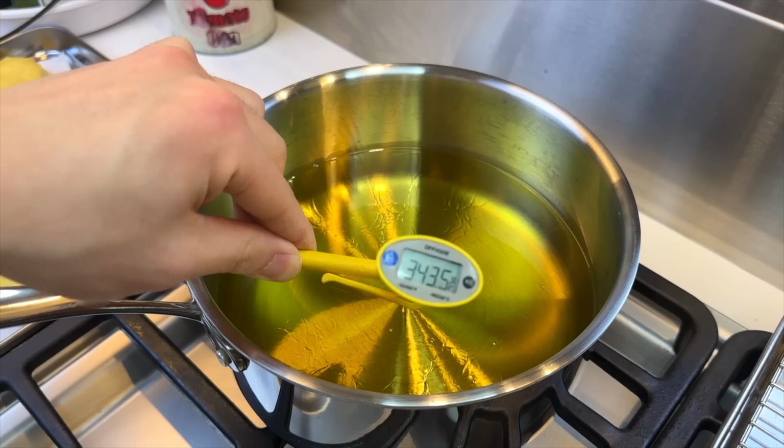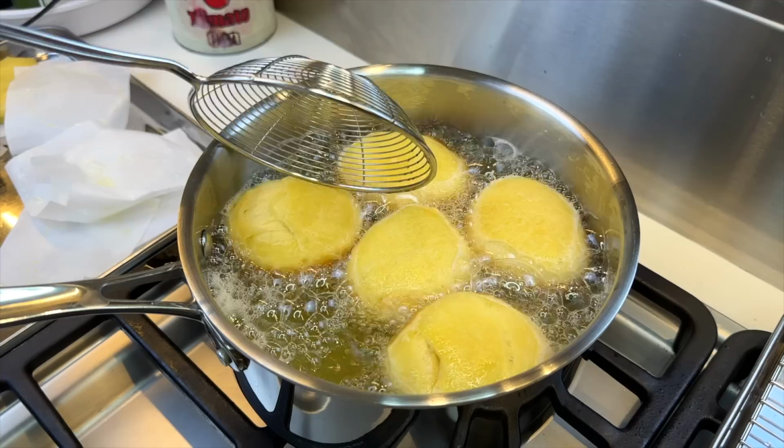We'll heat a pot of oil to 350 and start frying them. Try not to splatter yourself like this. The only thing I can think about is how we added a whole block of butter and now deep frying them in oil. So there's no way it doesn't taste good. We're gonna do 3 minutes on each side.